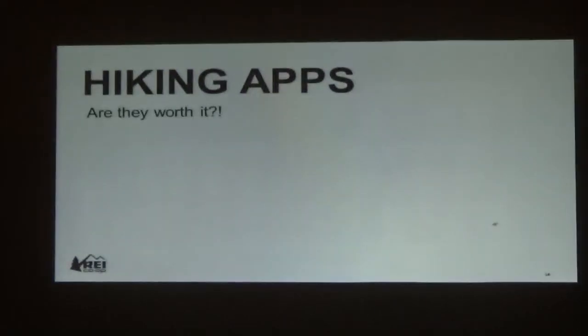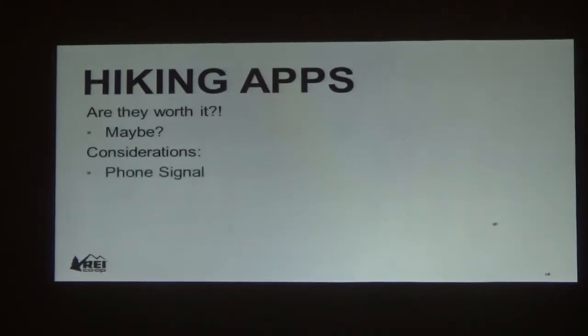So ultimately, are hiking apps worth it? Maybe. It really depends on a lot of different things. A couple of things to consider. Do you have phone signal? Like I said, GPS signal and phone signal are not one and the same. However, apps, especially the GPS or training apps like Strava, do require phone signal. So if you're going into the backcountry, to the High Peaks, to the Dix Range or whatever, you may not be able to actually use some of these apps.